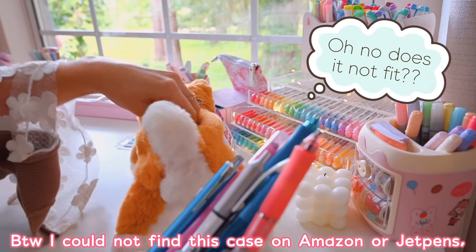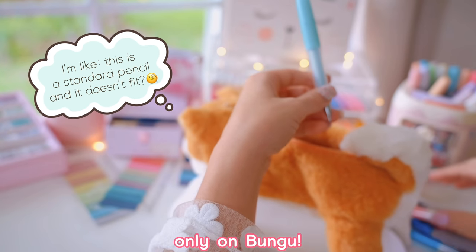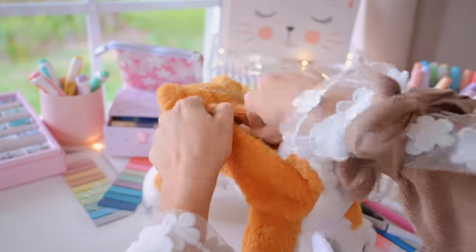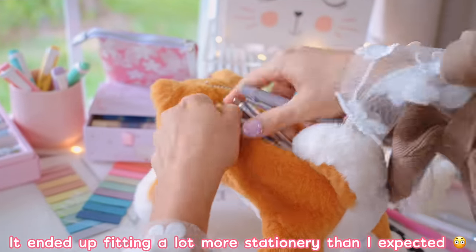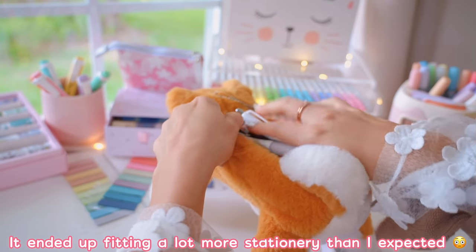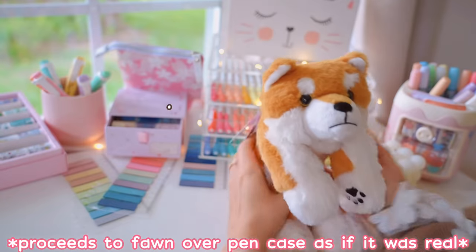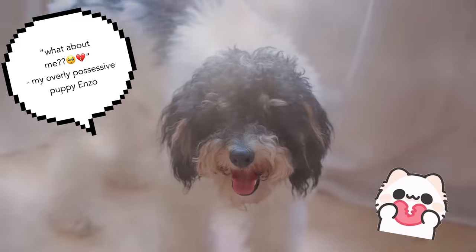Get in there. Oh no, does it not fit? Oh no, it fits. Okay. This is a standard pencil and it doesn't fit. It all fits. Look at that. So cute! Oh my gosh. I love him.